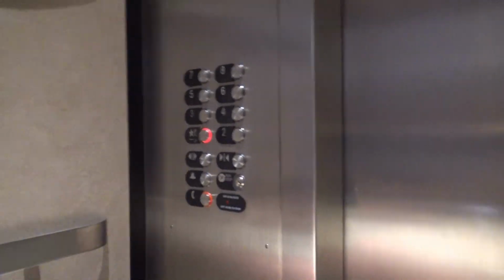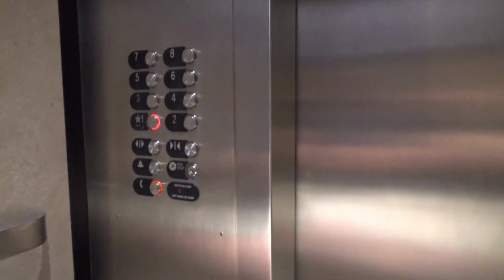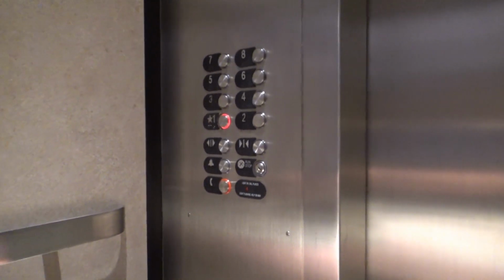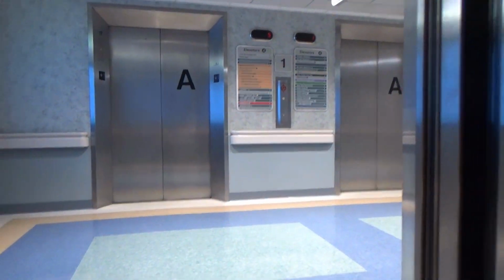Here we go. Cab view. It's very nice elevators. Stuff that's been modernized. Series 2. First floor. Hey, look at that. Nice stuff. Okay. And I guess that's gonna be it.